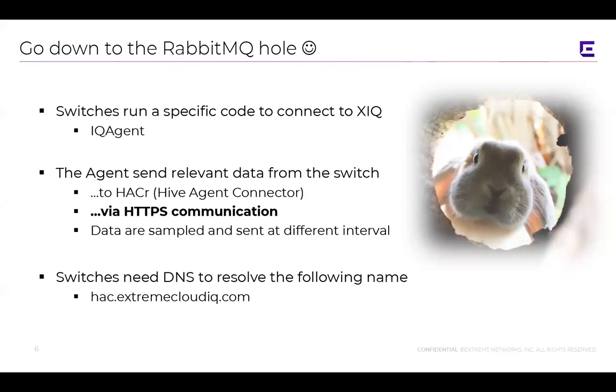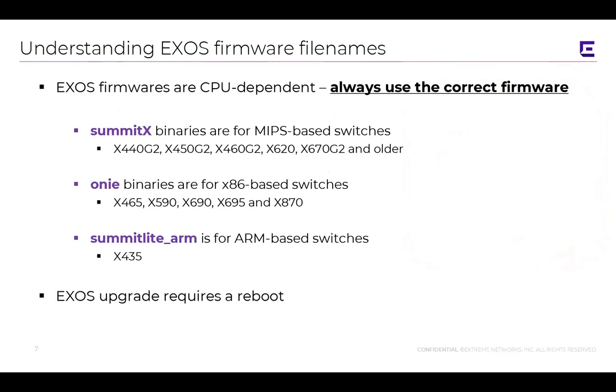We will see it in a minute, because the intention is to show all of you the process of onboarding an EXOS switch to the cloud from scratch. So stay tuned. The switch connects to the HAC Extreme Cloud IQ com address, the FQDN. You should keep it in mind, because the switch has to be configured properly to connect to the internet and use DNS properly. It should at least be able to go outside through the internet. This is kind of obvious, but to do so you also need a particular version of EXOS.